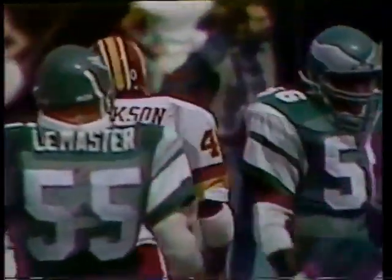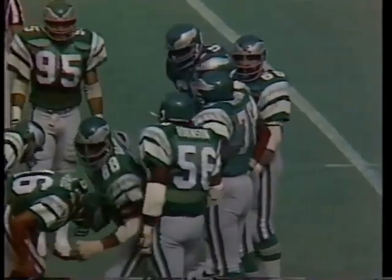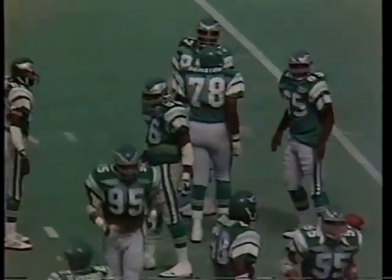This telecast is presented by authority of the National Football League and is intended for the private use of our audience. Any rebroadcast or other use of this telecast without the express written consent of the Philadelphia Eagles and the National Football League is prohibited.